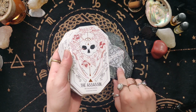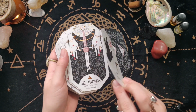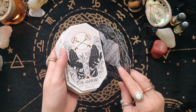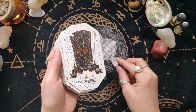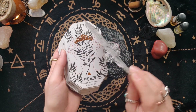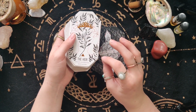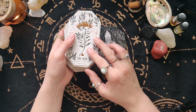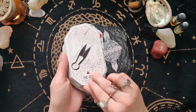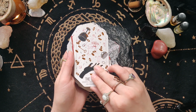Minimalist, black, white, red, and copper foiling. I wish that I had been able to get the special edition kit that it came with, but it was just not worth the money. I was not about to ask my mom to buy me all of that, just because the shipping, getting it directly from Liminal 11, the conversion rate from pounds to USD, not worth it, just not worth it. So I just asked for it off of Amazon instead, because that was much more financially viable for a gift.